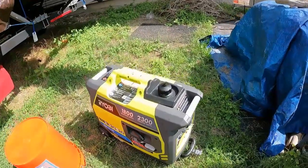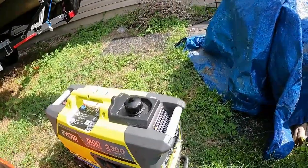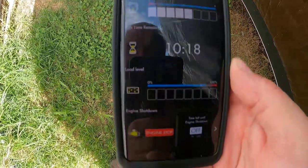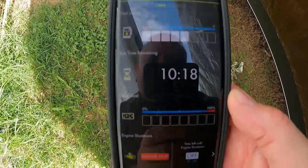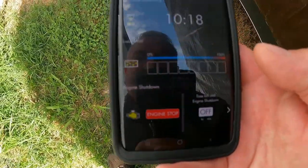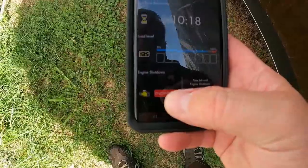Now I'll give you a view of what it looks like on my phone, if I can get it out of the sun here. Okay, so let's see if we can actually see what's on here. Very difficult to see because of the sun over here, but I'll let you see what it actually looks like on my phone. First, you can see the run time, the gas, and the load. I don't have a load on there right now, but those bars will light up depending on the load. And I can also stop the generator from here.